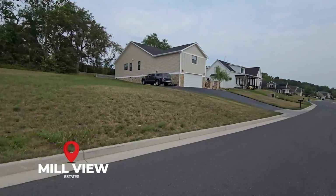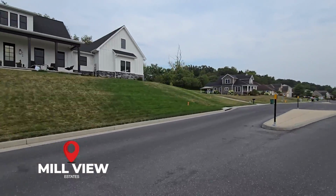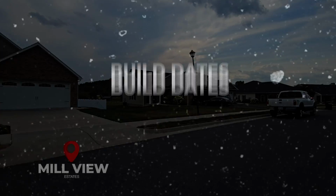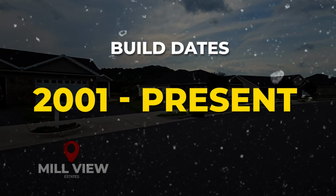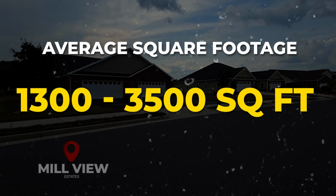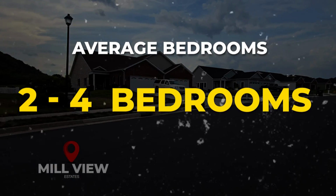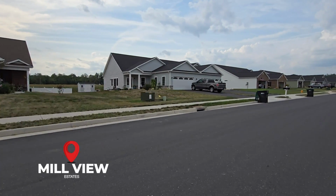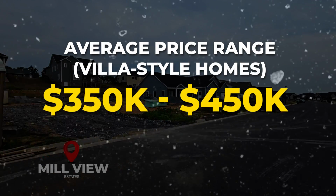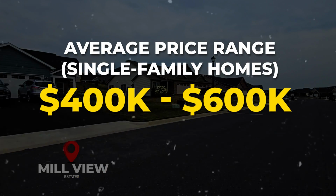And as you can see, we're on the edge of town, and as far as the villa-style homes go, for both types of homes you're looking at build dates that began in 2001. They're between 1,300 and 3,500 square feet, and they sit on lots that are about 0.14 to about a half an acre in size. Additionally, they have 2 to 4 bedrooms, and the villa-style homes, you're going to be looking at about $350,000 to $450,000, and the single-family detached homes anywhere from about $400,000 to $600,000.